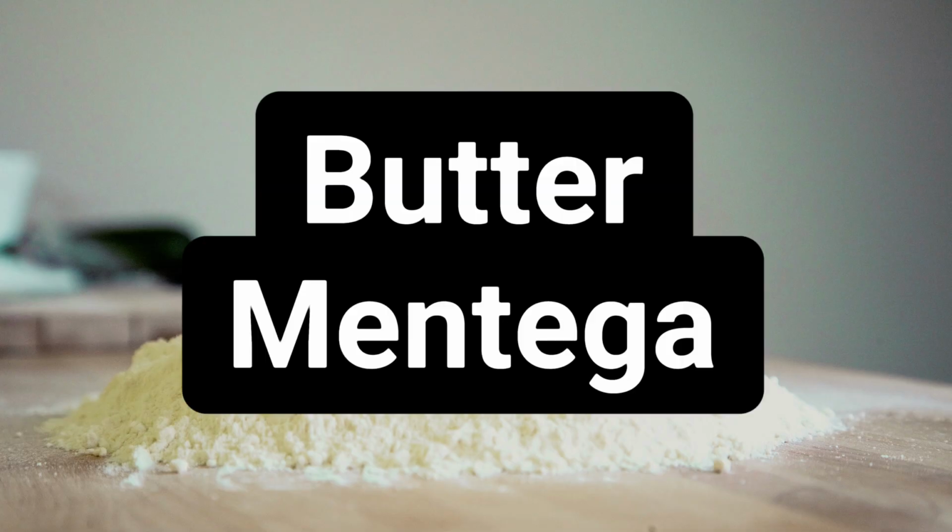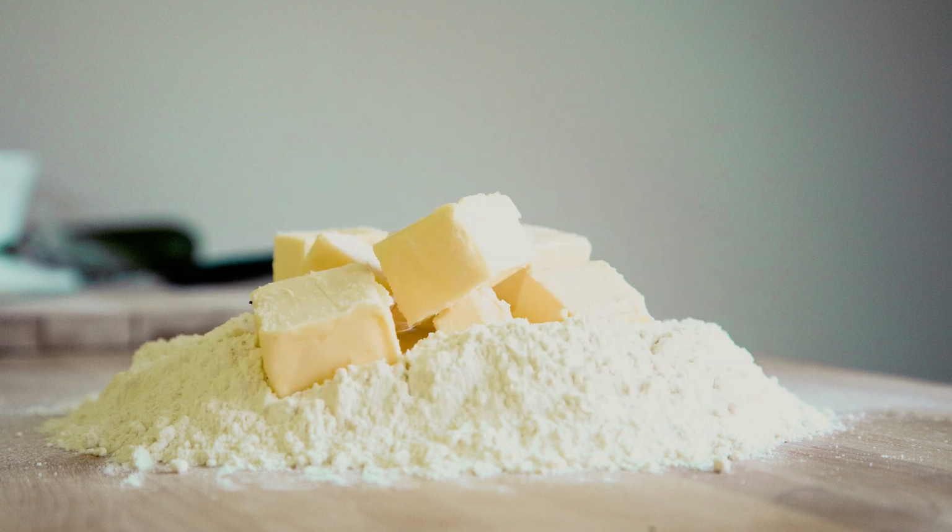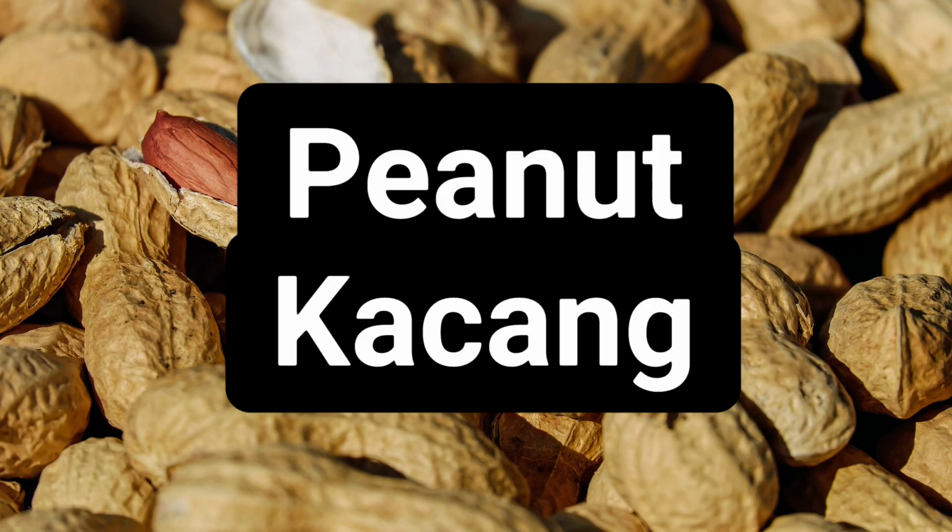Okay then, so the Indonesian word for butter is mentega. Mentega. The Indonesian word for peanut is kacang. Kacang. Now to me this sounds similar to the English word kaching, which is like a sound you make when you're collecting money or the till in the shop.